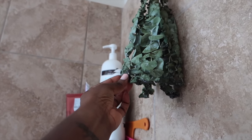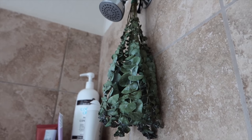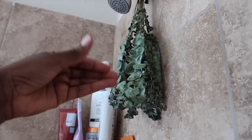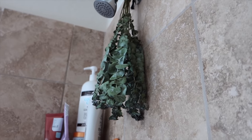This was in a box for a little bit, so it's looking a little crispy. They normally look more fresh than this, but I had a lot of PR boxes and I didn't take it out very quickly. So that's what we got. But it's a nice experience. I like to have these in the shower. It smells so good. It makes the bathroom smell good too.